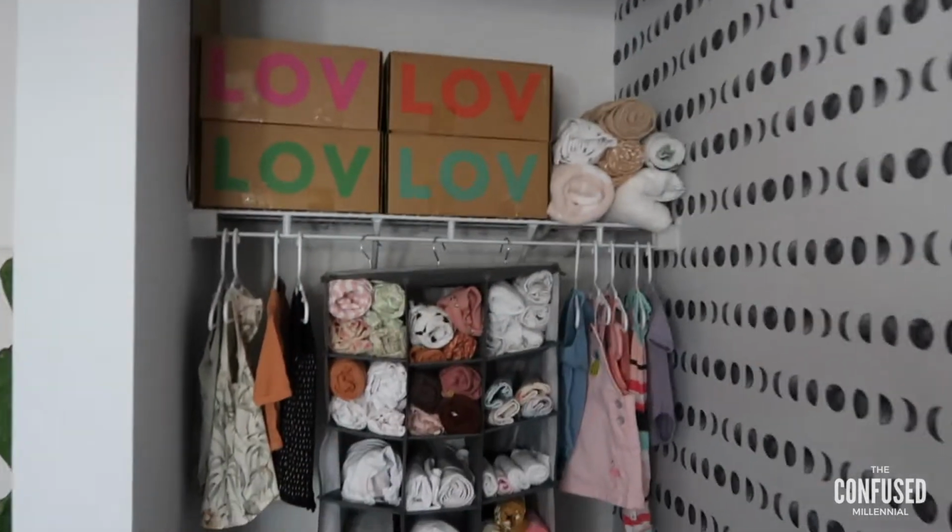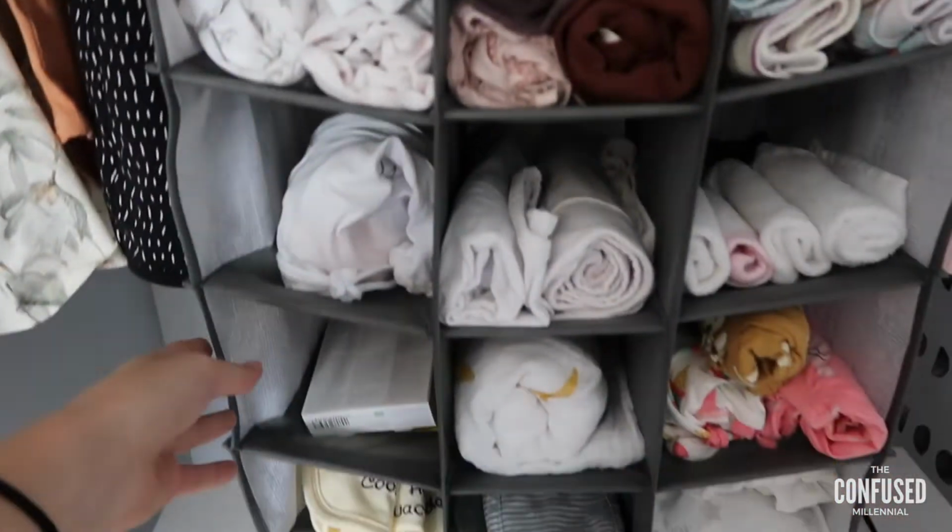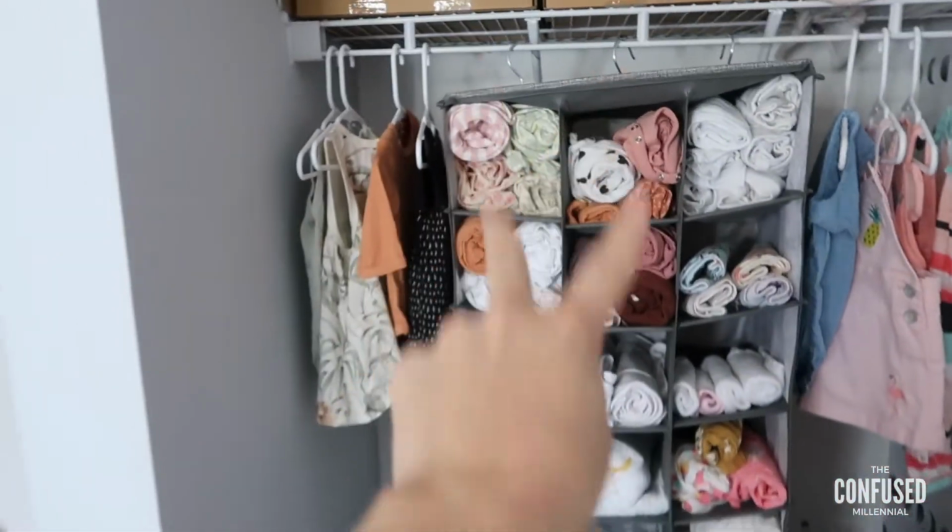Again, there's no door, there's no hanger. What I did was I got a hanging shoe rack. This is pretty much everything she uses on the regular.